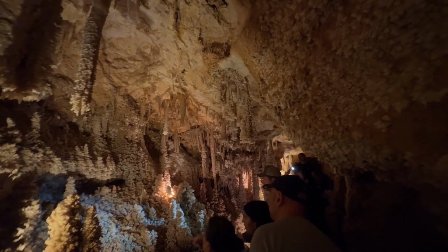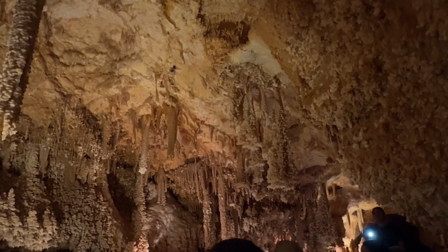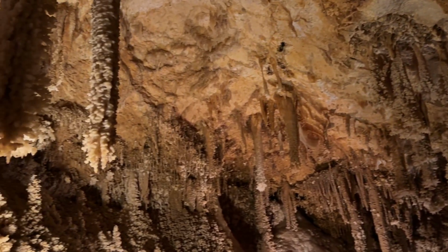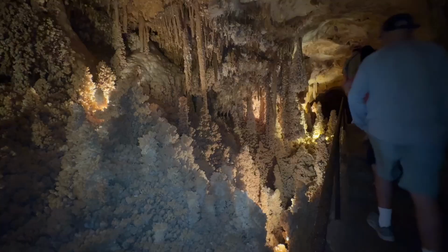It looks like spiders. It's a real spider. Daddy long legs? No, that's not a daddy long leg. Cave cricket? That's a cave cricket. Yeah, we have cave crickets. This is a great place for a cave cricket, the only thing that we have. So what are they eating in there?